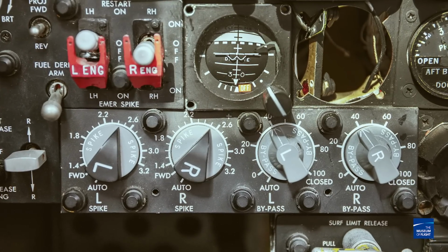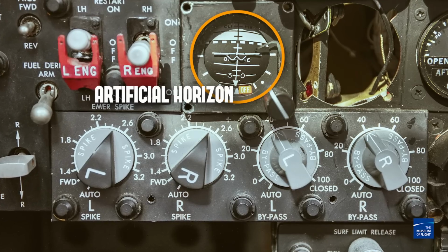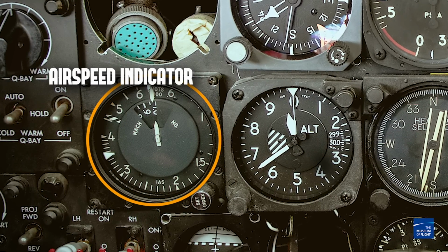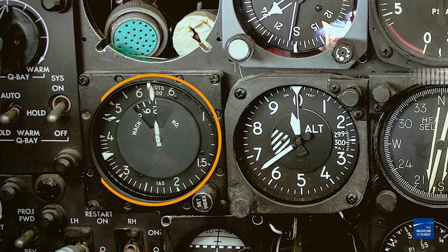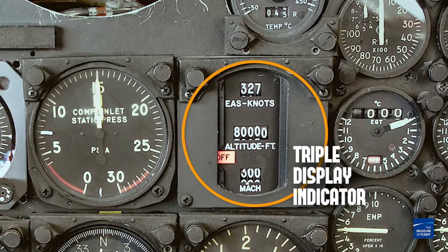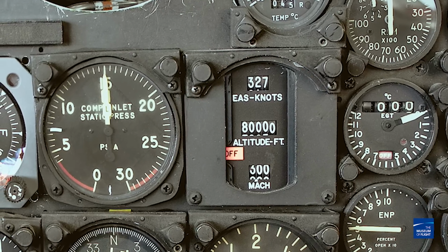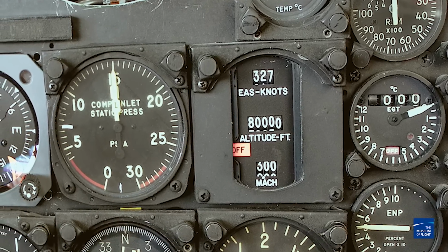Here's the attitude indicator, or artificial horizon. It's pretty standard stuff. Every plane has one, so, no biggie. But this is a pretty important instrument. It's the airspeed indicator, which is great until you get to Mach 2 and above. Then you use the instrument over here. That's the TDI, or Triple Display Indicator. It tells you your knots equivalent airspeed, altitude, and Mach number.